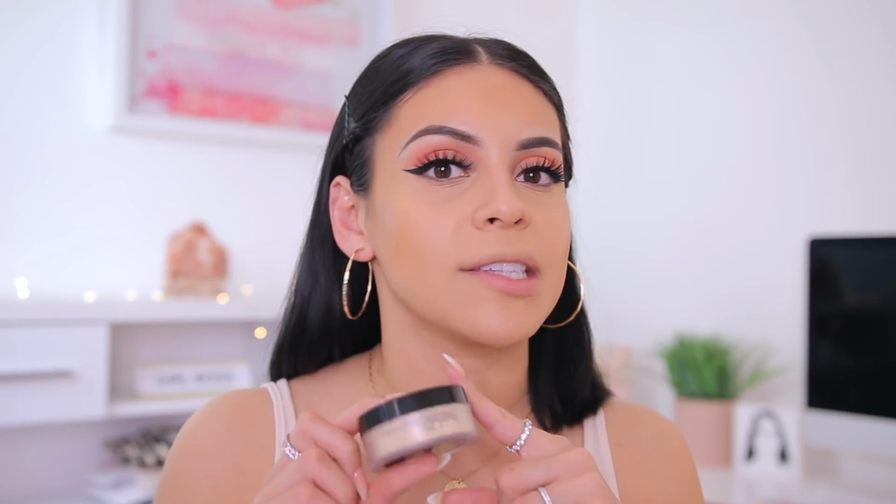this. I honestly feel like it's probably the skincare benefits in here that make your skin look so smooth. I don't know what it is, but it's amazing. So this actually has soybean oil in it, so it's a hydrating, mattifying powder. It's weird because it really does mattify your skin, but it feels really comfortable.